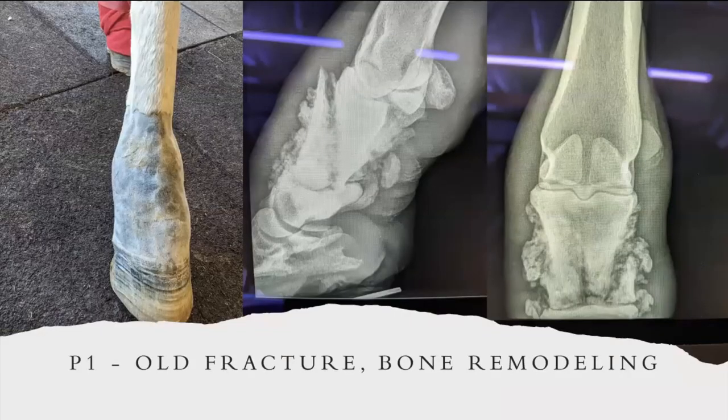This is an old fracture in this horse who had, obviously P1 was destroyed, but you can see the bony remodeling that this horse is doing desperately to try and heal and stabilize this bone and these joints. So you can see that the bone is coming up from the bottom here on P2 to try and stabilize P1, and P1 is trying to heal. So that's just kind of a gnarly case.